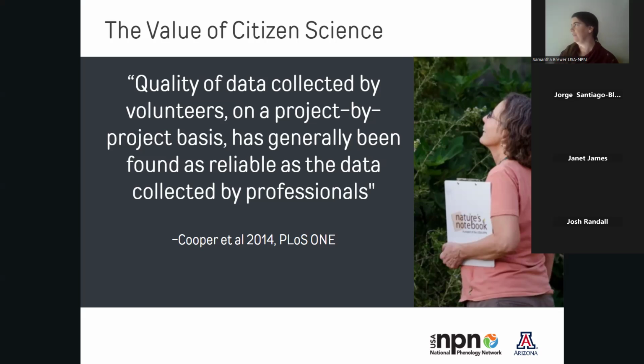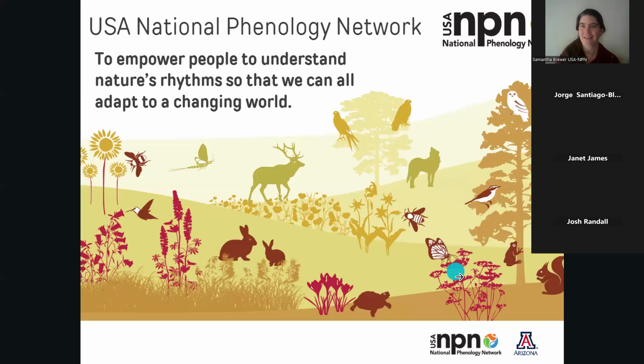And you'll have the photo ops where they're wearing their lab coat and their goggles, even though they're looking at a tree, like stock photos. But really, most people can go out and with a little bit of training say, yes, I see leaves or flowers. And it's been found that the data collected by volunteers has generally been as reliable as the data collected by professionals. So if this is something you're interested in, something you care about, whatever that project is, you probably can participate, collect data, and help scientists learn more.